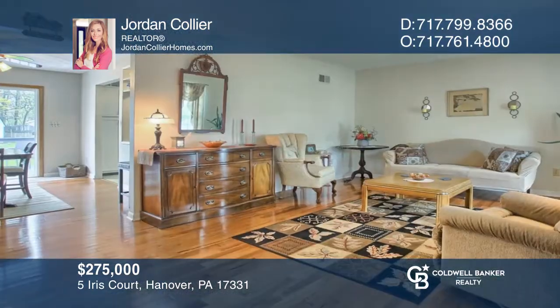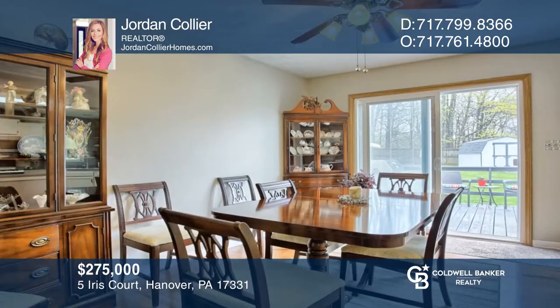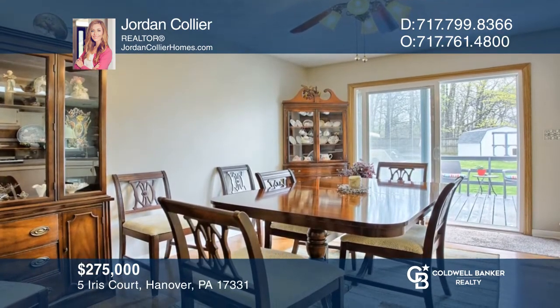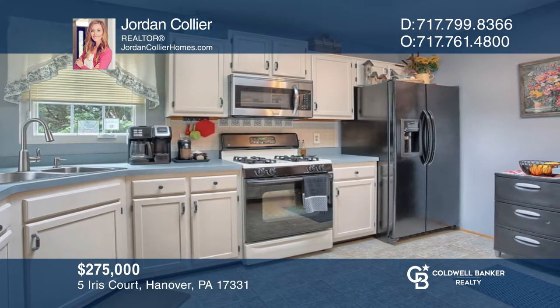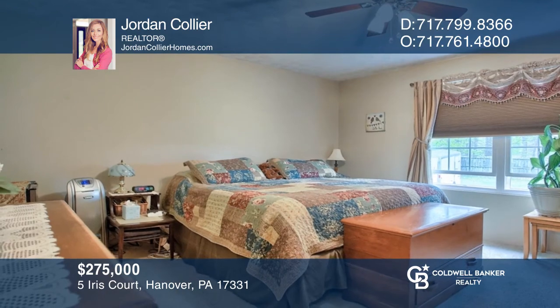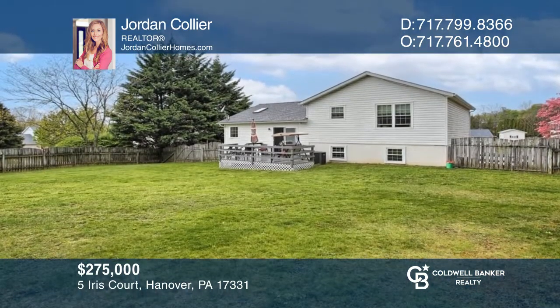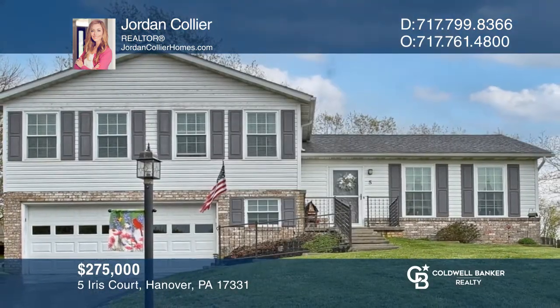This three-bedroom, two and one-half bath, split-level home features a spacious living room leading directly to the dining area. The kitchen is adjacent to the dining area. The primary suite includes a bath with dual vanity and a tiled shower. The home has a lower level with two finished spaces and a large backyard. Jordan Collier has all the details.